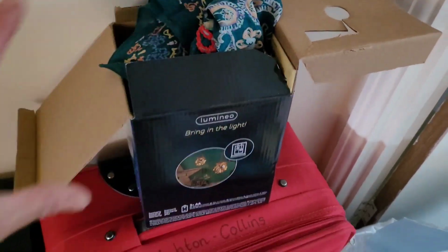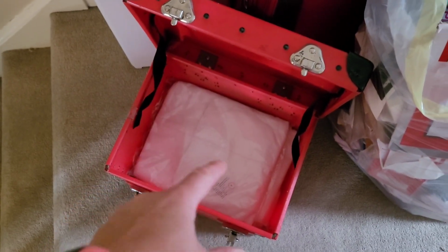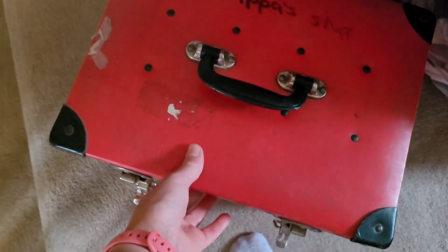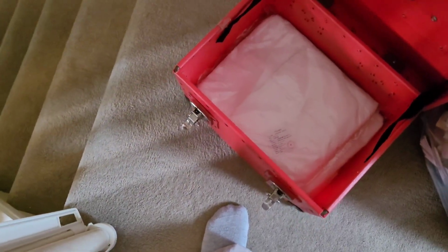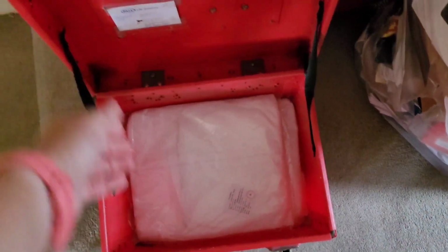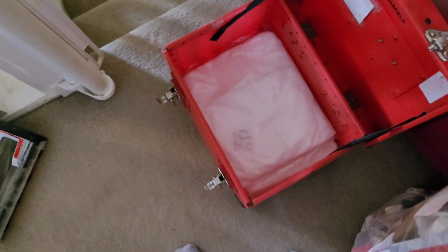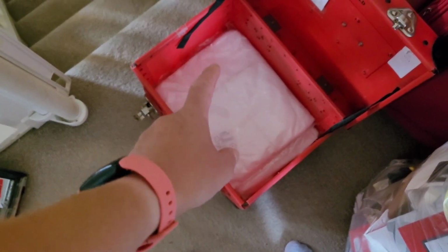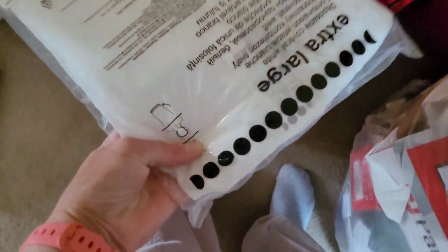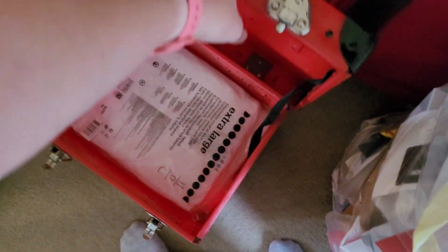This is all for spog, stuff to go in spog. And this is a box of stuff to go in the shed. This is an old medical box from when my sister was on the blood service. They were going to get rid of it and she said, oh, I can make use of it. And the stuff inside is just spare disposable all-in-one hazmat type suits for decorating.